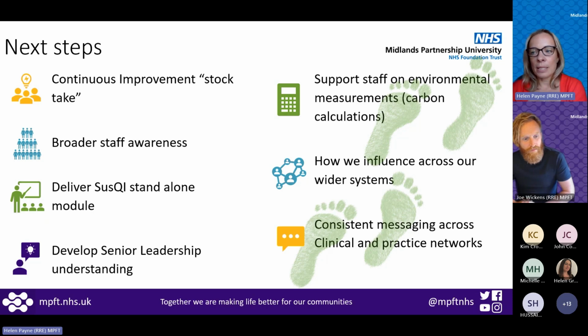We've also developed a standalone SUSQI module, because although we've wanted to build this into our training going forward, we've obviously already trained lots of people previously who haven't had that knowledge around the sustainability agenda so far. So we've done that for people who want to have a top-up, but also people who just want to know that aspect of it without going deeply into the QI side of things. So that module will be there for 2 reasons, really.